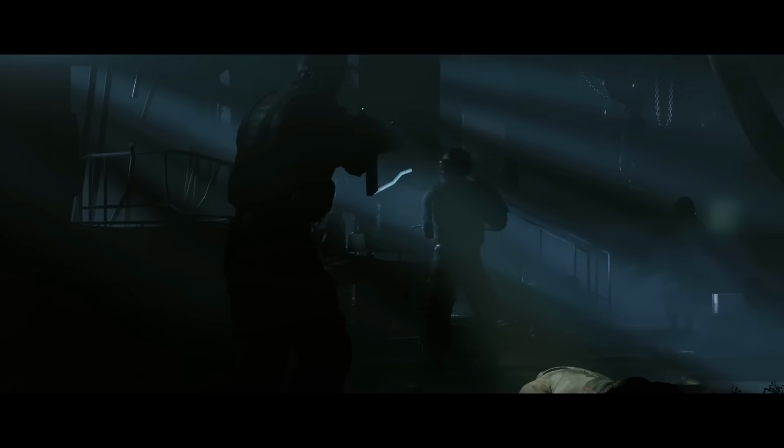We already had our first attempt at this by adding some improvements to Dying Light 2 Stay Human, but for Dying Light the Beast, we definitely want to take it much, much further."